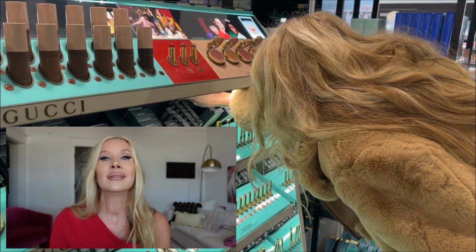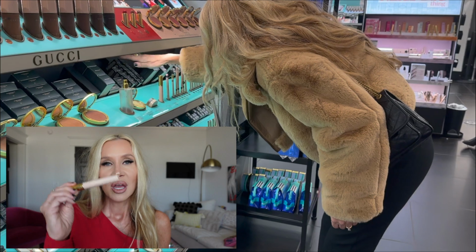So now let's go over some things that I purchased when I was there. This was, like I said, a big, nice Sephora. I love it. You guys know I love the experience of shopping. I love the lights, the smells. I love being helped. I love seeing everybody. I just love it. I had a Gucci counter, and that's something that we don't have here.